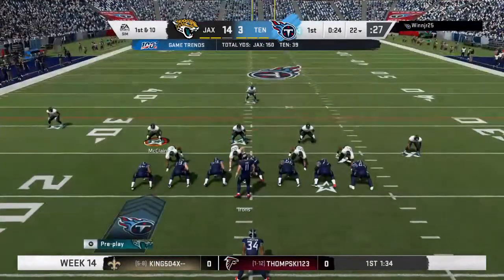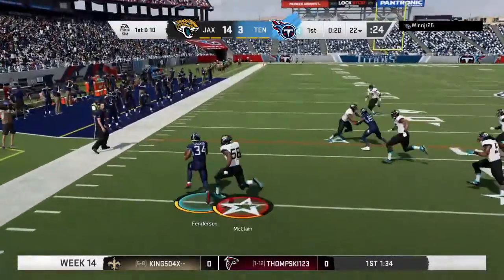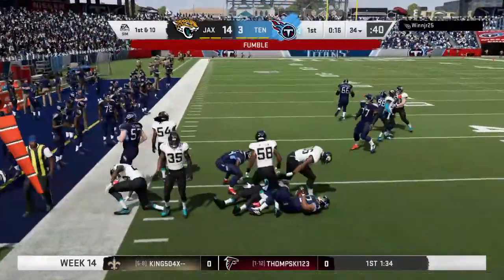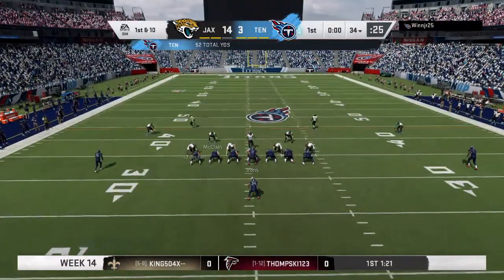Tennessee offense about set and ready to go, and fortunate to get points on the board last time. They had to hit a really long field goal to do so. The kickers in today's game. The ball comes out. Wow, that ball gets knocked free, but a teammate comes along and scoops it up.